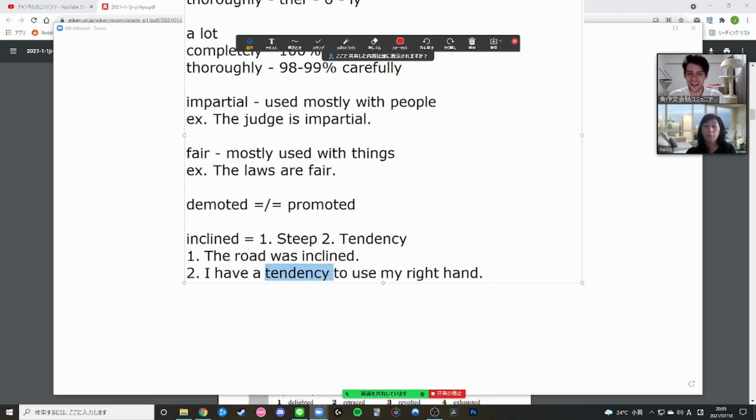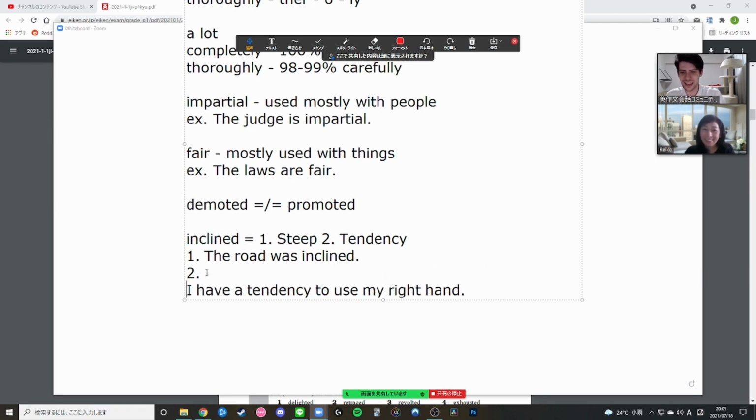But we don't want to use tendency. We want to use the word inclined. So instead of that, we would say, I am inclined to use my right hand most of the time. It's a little more formal. And actually, you'll notice that I added this part, most of the time.